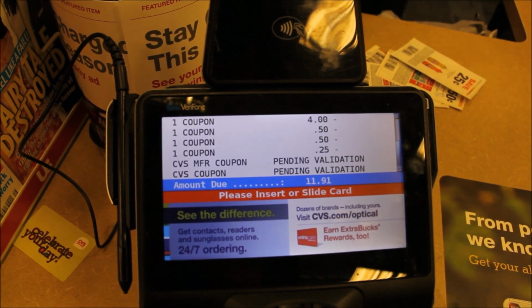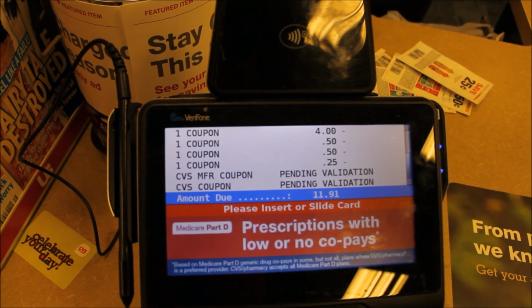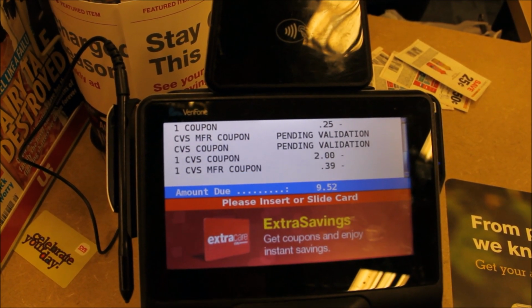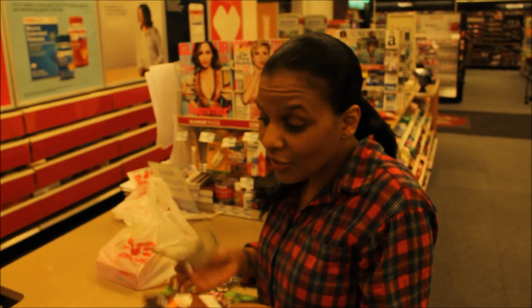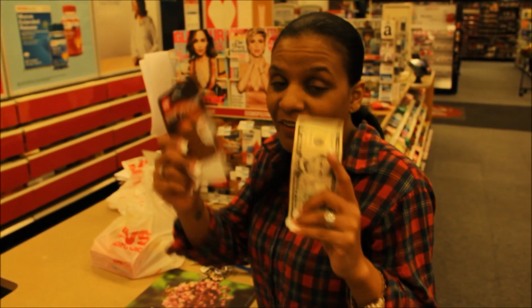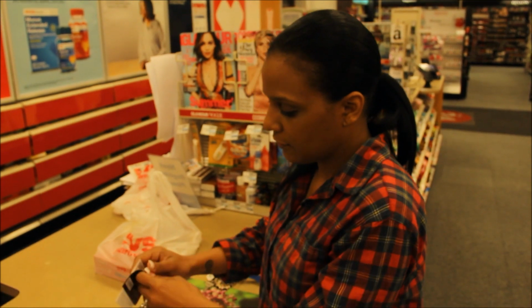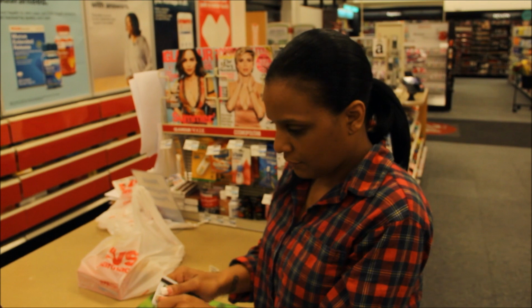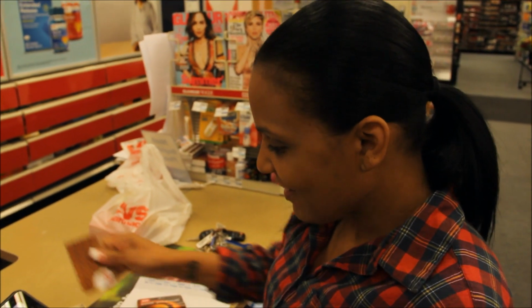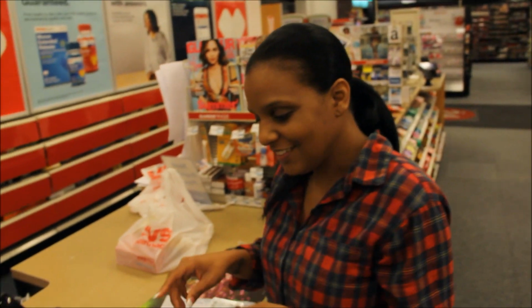I'm actually going to be under $10. $9.51. So that was right at $10. Really good. So I'm going to pay with a $5 gift card and a $5 bill. I planned that to the T. 49 cents to spare.